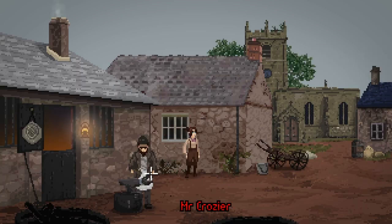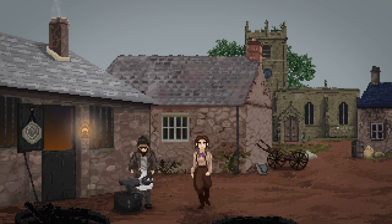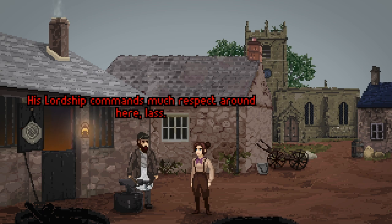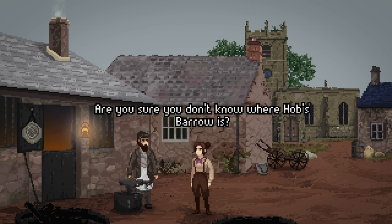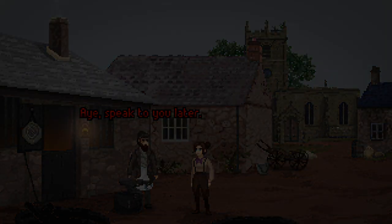I guess we'll talk to the blacksmith quickly. The blacksmith is toiling away. Good day. What can you tell me of Lord Panswick? His lordship commands much respect around here, lass. Keeps me busy with work. Why do you ask? Just curious. Are you sure you don't know where Hob's Barrow is? Sorry, lass. Thanks for your time. Aye. Speak to you later.